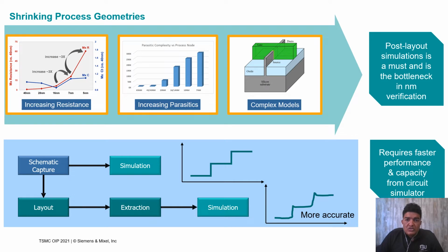At shrinking nodes, we cannot just rely on schematic-based simulation results. Schematic is not the design, layout is. Post-layout simulation captures the correct timing and power performance of the design and must be part of the simulation sign-off flow. Though post-layout simulation is a must, it has become a bottleneck due to increased number of parasitics, interconnect resistances, and model complexities. Post-layout simulation at single-digit nodes demands higher capacity and performance from the SPICE simulator.